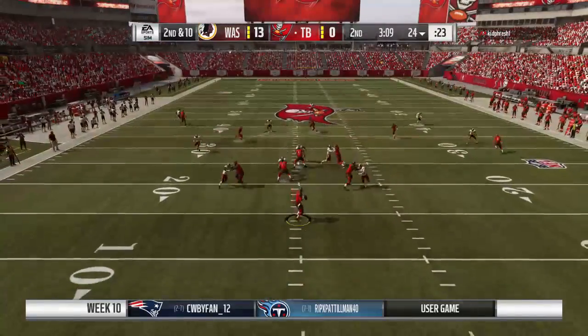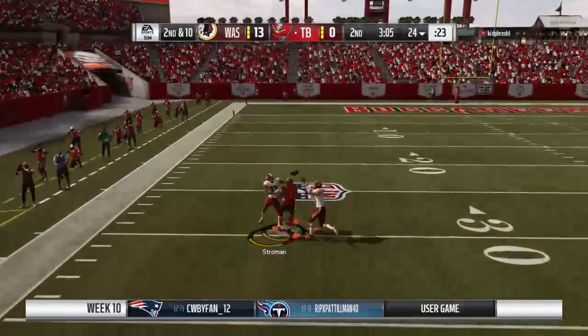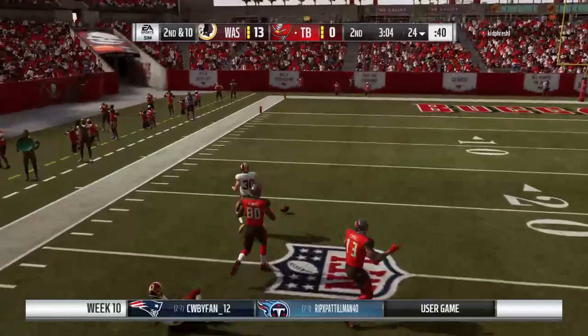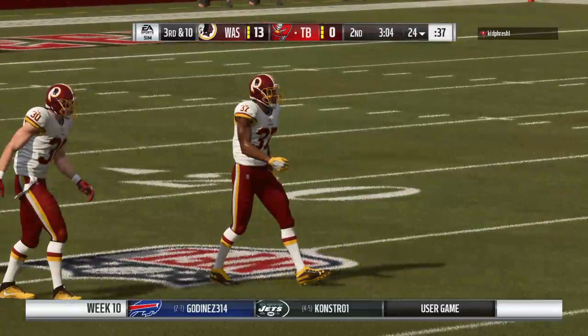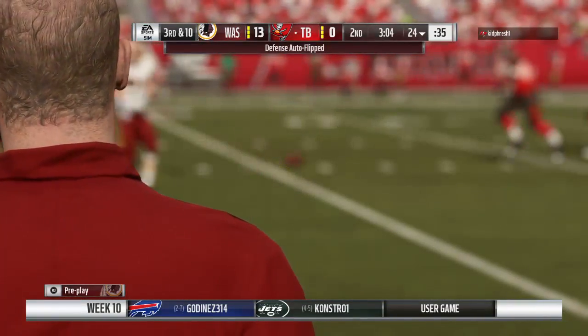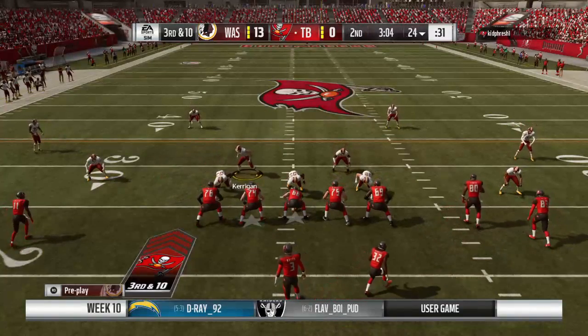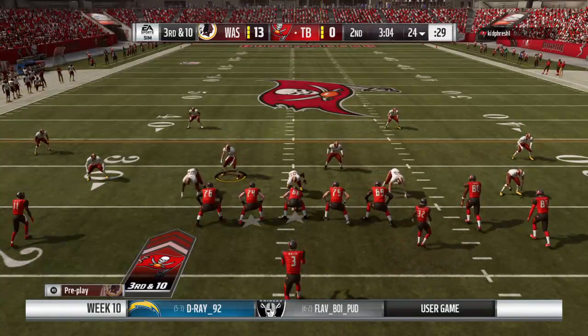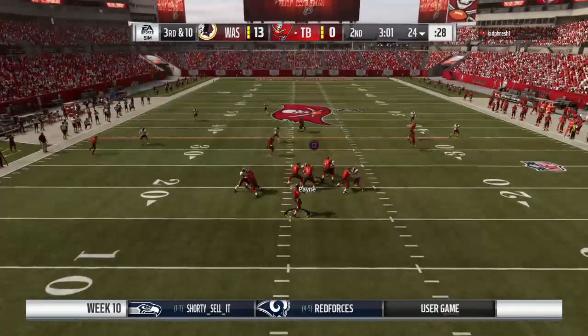On second down, Winston again, airing this one out for Evans. And they went for a big play through the air on second down. Couldn't connect. Now it's third. Partner, I think it's high time to get him some passes that he's comfortable with, some easy throws, some completions. He's not even hitting at 50% thus far. Well, certainly that has played a big role into why they are trailing right now.